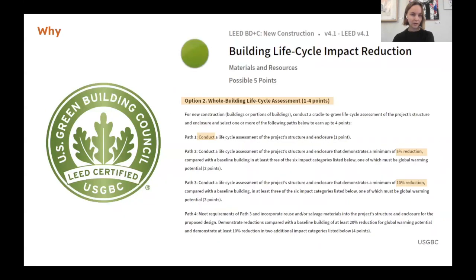Another reason that one might be interested in pursuing a life cycle assessment would be through LEED. And that's the main bulk of what my experience has been from. There are a few different ways to get points with LEED. The first one is just to conduct the assessment. The second one is to compare it to a baseline building and show a 5% reduction within 3 categories. And then the third, which would be 3 points, would be to show a 10% reduction.